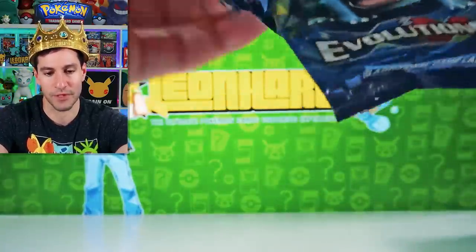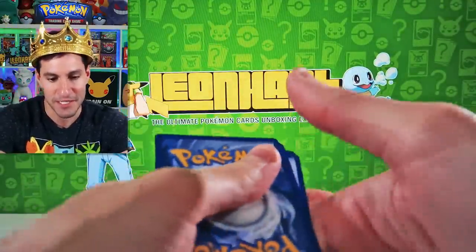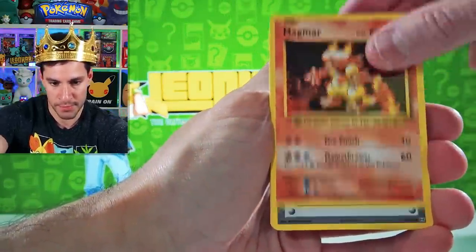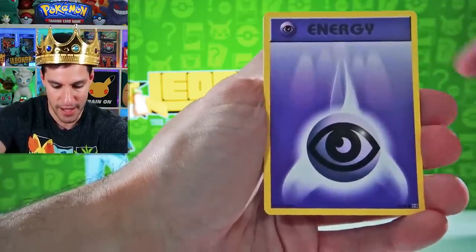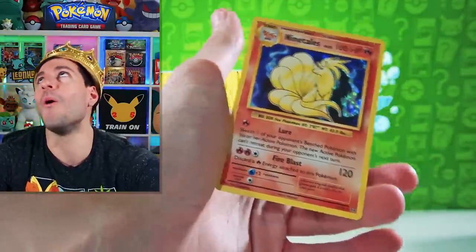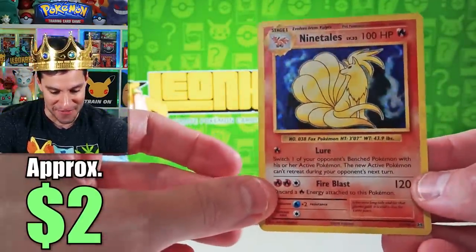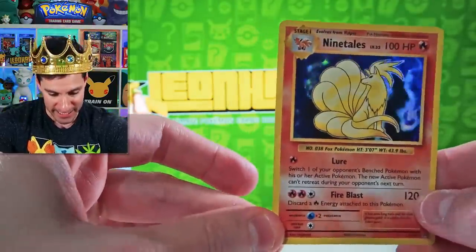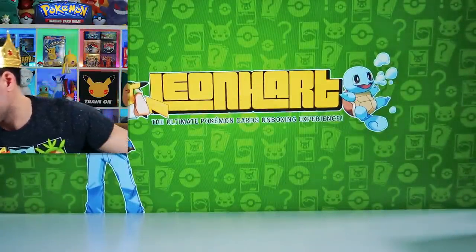I remember at Pokemon Worlds in 2019, they couldn't give these out fast enough to people waiting in lines and stuff. All right, here we go. Switch, Magmar, Devolution Spray, Diglett, Rattata, Charmander, Energy, Pikachu, Energy, and oh my gosh, I saw the fire and got excited for a sec. Still very nice. Ninetales, holographic card, and the reverse water energy.